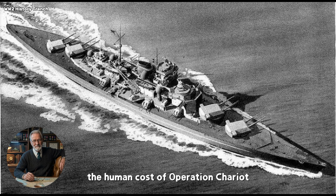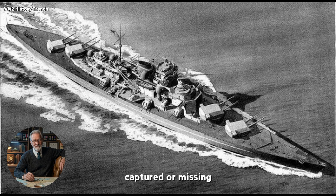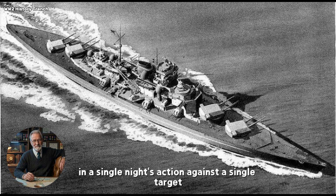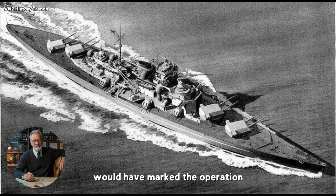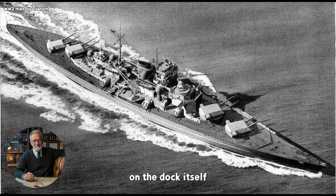The human cost of Operation Chariot, measured against its stated objective, was severe by any standard. Roughly 2/3 of the entire raiding force killed, captured, or missing in a single night's action against a single target, a casualty rate that in almost any other context would have marked the operation as an outright disaster regardless of whatever damage had actually been inflicted on the dock itself.